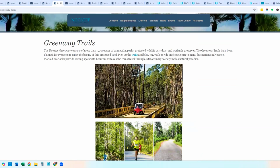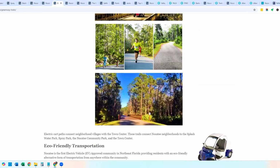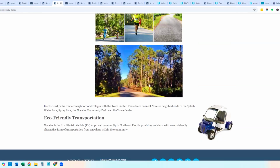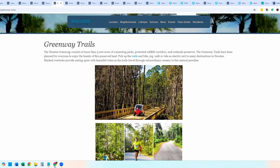We also have the greenery trails, which, as you can see here, do go throughout the community. These trails are still going to give you the ability to use an electric vehicle or golf cart as well. But again, with over 5,000 acres of connecting parks, as you can see, there's plenty of area, plenty of nature to be able to enjoy here in Nocatee.